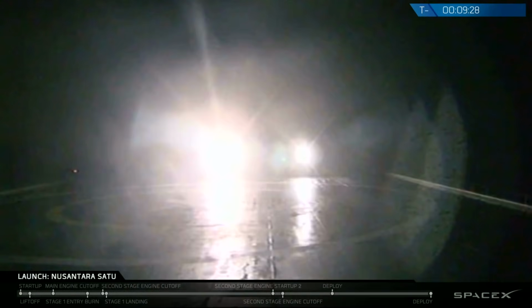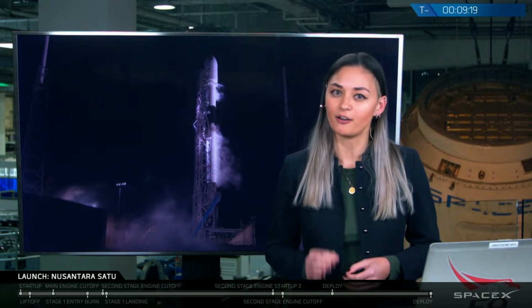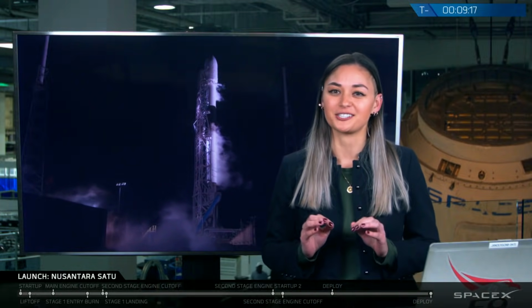Today, we will be attempting to recover the first stage for the 3rd time on our drone ship, Of Course I Still Love You, which is currently stationed about 350 nautical miles off the coast of Florida. This first stage will face some of the most challenging re-entry conditions to date, which will make this a tough one to bring back, but if we're successful tonight, this will be SpaceX's 34th successful landing.